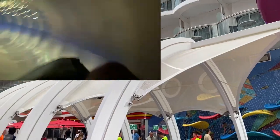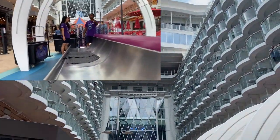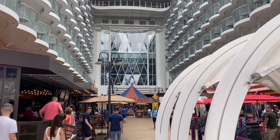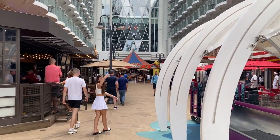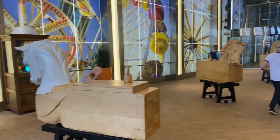There's all sorts of little places on the right. And as you can see, the balconies there, those are pretty cool little balconies to have. There were so many things on deck 6. This is also where the Hydro water show is at, towards the back by the Abyss slide.